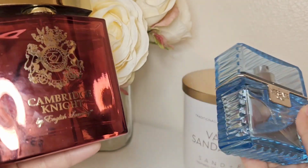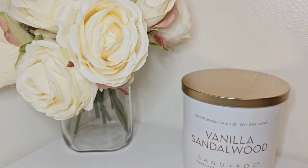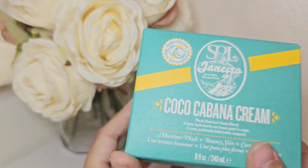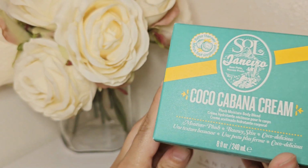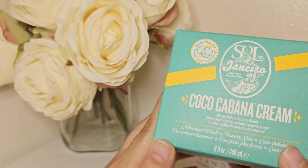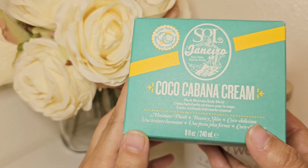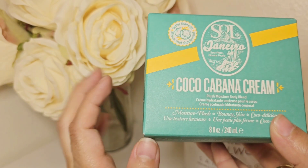I know these don't count as mine, but I just want to let you guys know that I was in a super decluttery mood. All right, you would think I was done, but I am not done. I am also letting go of Coco Cabana Cream. I went a little bit crazy when I heard that this was discontinued and I couldn't find it anywhere. Not this, actually, the body mist.